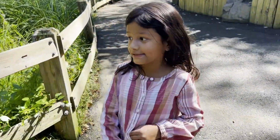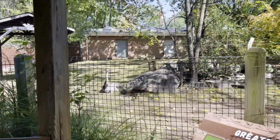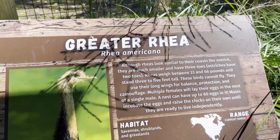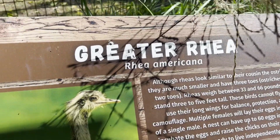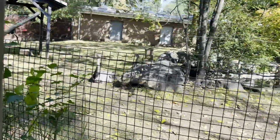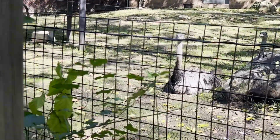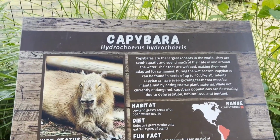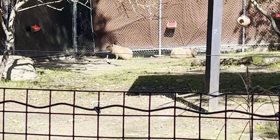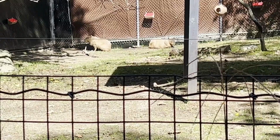That's an ostrich. Let's see. Oh yeah. Actually, it's similar to an ostrich, but it's called a greater rhea. It's a cousin of the ostrich. Valentina made a song about it. Look, I see a deer. Oh, look. Capybaras. Yeah, look, they're in the back. Oh, that's cute. Yeah, but what is it? Okay, let's go. It's the largest rodent in the world.